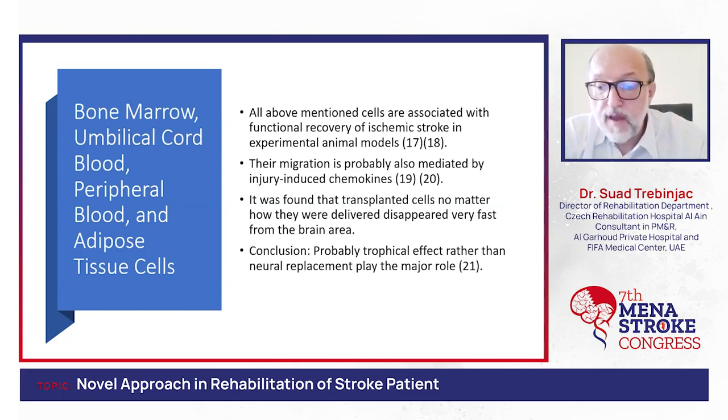Initially, more than 20 years ago, the only explanation was that cells are engrafted in the injured place and they start a regeneration process or they start transformation into new cells. This theory is not supported anymore. It's replaced by another, more acceptable theory: the cells actually have a very short life in the body, they stay not more than 7 days, they are producing certain regenerative substances, and these substances actually do the work. They are regenerating the tissues. This is the so-called paracrine or trophic effect, rather than neural replacement, and it plays the major role.